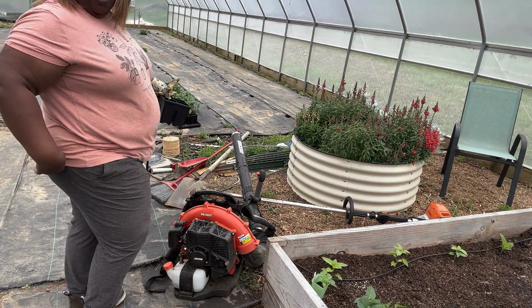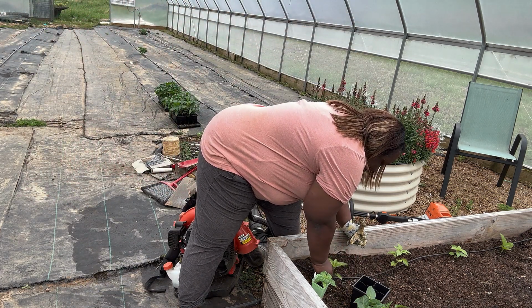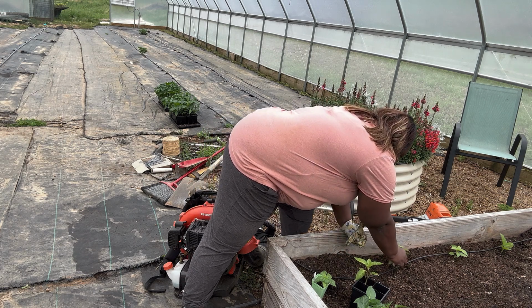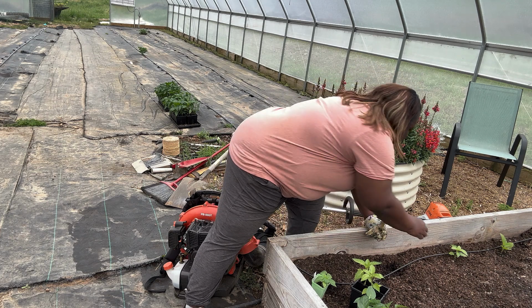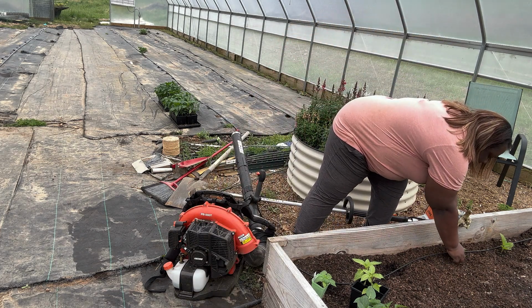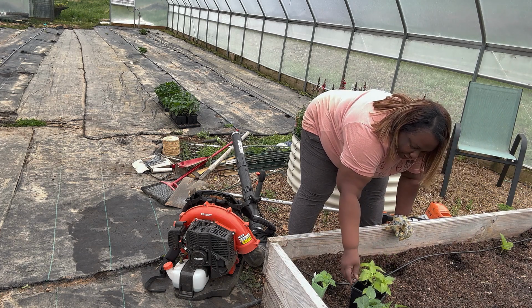Oh, my husband got all his equipment. Let's see. His little equipment in here. They've only been in the ground a day or so, so I'll packet this with more soil, and we'll put it somewhere else.